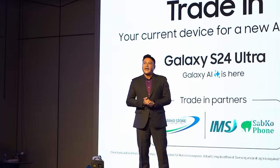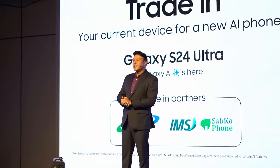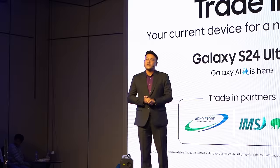One can also get entitled to an exchange bonus of up to 3,000. And Samsung offers 1 year breakage insurance to S24 users, so one can use the device with peace of mind.